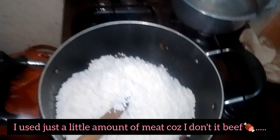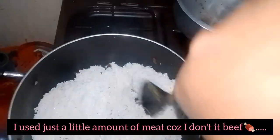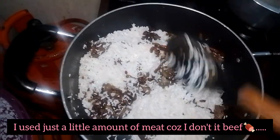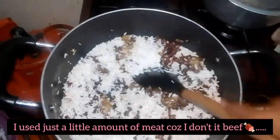So I'm about to add my rice. I've already drained the rice water, so now I'll mix it up before I add water. Okay, so let me do that, then get back to you.